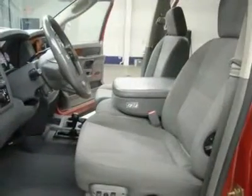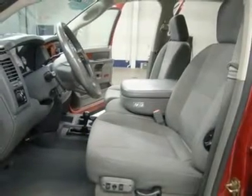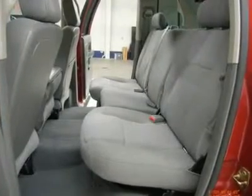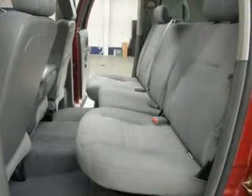This truck is eligible for a 100,000-mile parts and service agreement. One owner. Very, very clean inside and out. Runs and drives excellent. This is one of the sharpest 2006 Dodge Ram 2500 Quad Cab Crew Cab Long Box 3/4-ton Cummins diesels we have ever had on our lot.